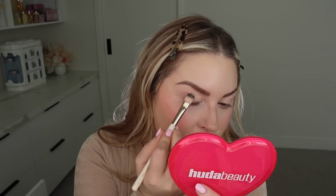Alright, do I need to prep my eyelids? I should. I've been trying to get back into the eye primer, you know, I go through these phases. I'm not shopping for an eye primer because I literally have one that I've been using. This is just the P. Louise one. And this brush I'm using with it is a concealer brush from XO Beauty.